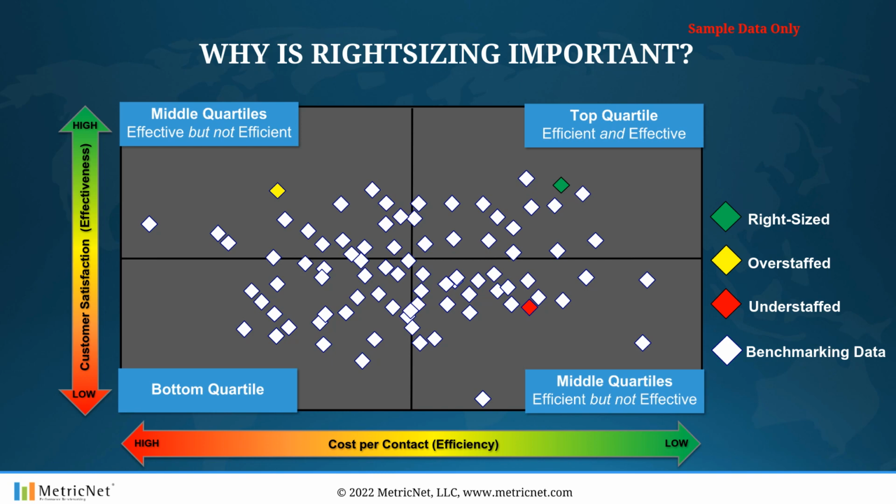Being high priced, high quality is probably not a good position to be in, that upper left-hand quadrant. Likewise, being low cost, low quality is probably not a good position to be in. So what you're trying to do is strike an appropriate balance between cost and quality. That's what gets you into the upper right-hand quadrant where you are both efficient, meaning low cost, and effective, meaning high quality.